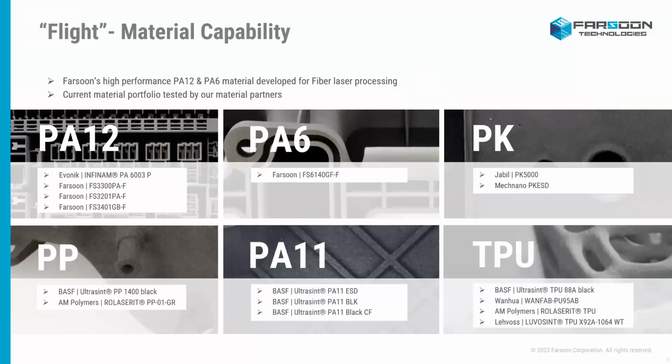So what materials can the end user of our flight systems expect to use? As we can see, as of right now, there's an extensive list of materials ranging from base PA12 to PA6, PK, which is a polyketone material, polypropylene, PA11, neat, ESD, and carbon filled, and some gray and black TPUs.